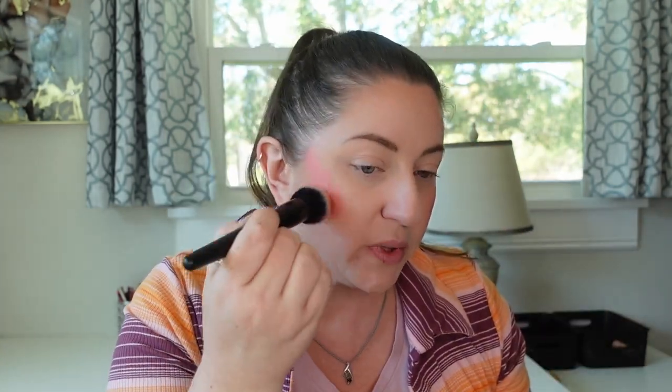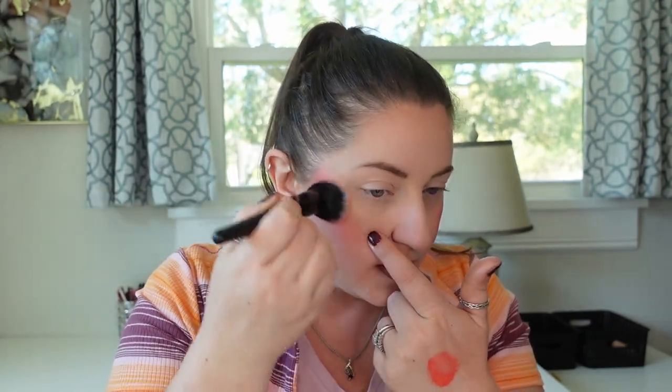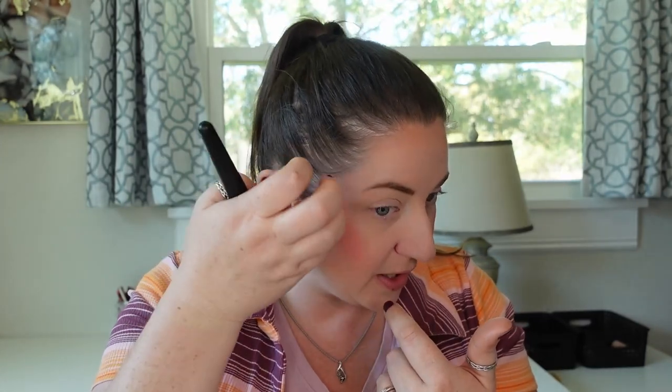So a little bit goes a really long way. I do think it dries pretty quickly. So you gotta work faster. Just pick up and lay down what you're willing to blend in one cheek at a time. That's already my recommendation, because right now it's kind of looking like a fat stripe. I mean, it's really pigmented, but work one side at a time. That's how you have to do this without it drying down significantly on your cheek, because the dry time is very fast.